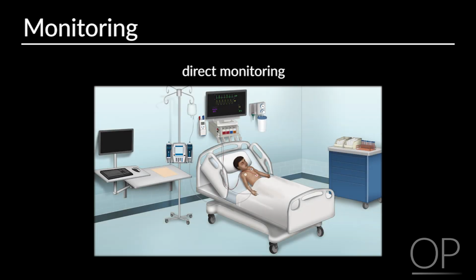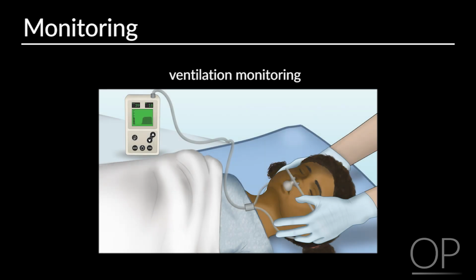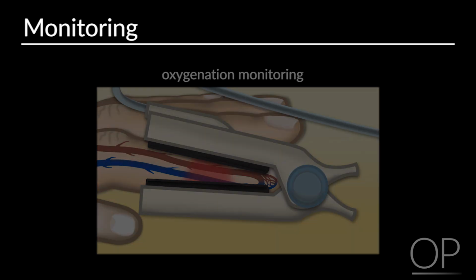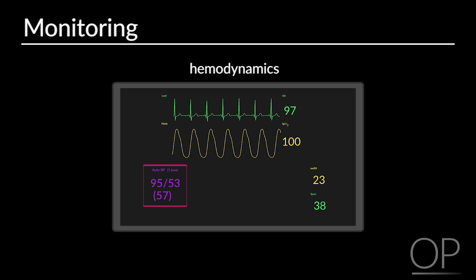Now we're going to take a moment and talk about monitoring. The most important thing that you can do, of course, is to engage with your patient and have direct monitoring, watching how they're doing. The second thing is mechanical monitoring, and this involves monitoring in 3 different ways. You have ventilation monitoring, which is performed by capnography. You have oxygenation monitoring, which is typically done by pulse oximetry. And you have hemodynamics, which is by monitoring the heart rate and the blood pressure.